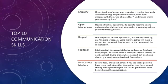These are all things. How did I handle that situation? Is there a better way I could have handled that situation? And then you want to pick the correct medium: face to face, phone call, emails, texts. You have to know how the person you want to communicate with prefers to communicate.